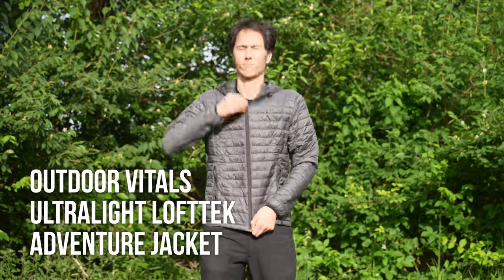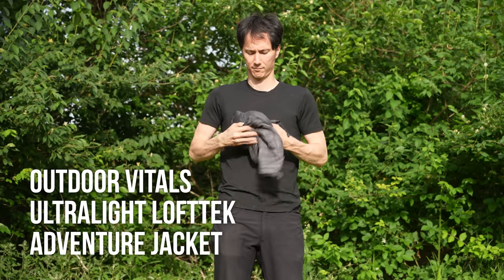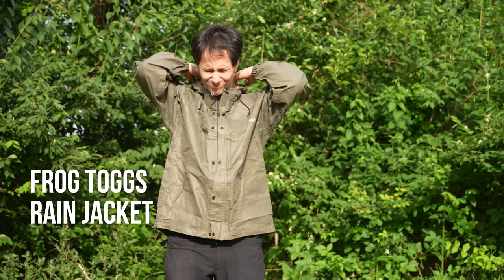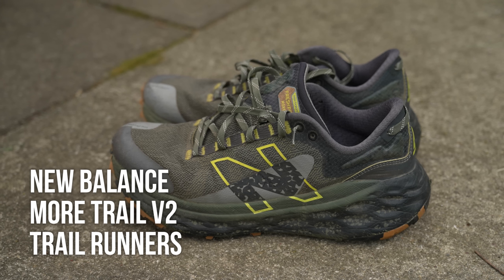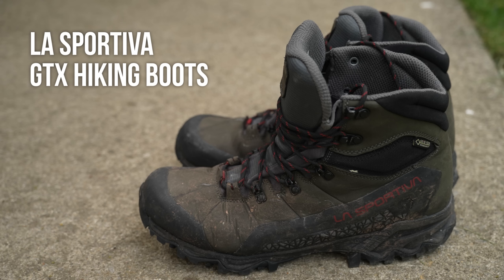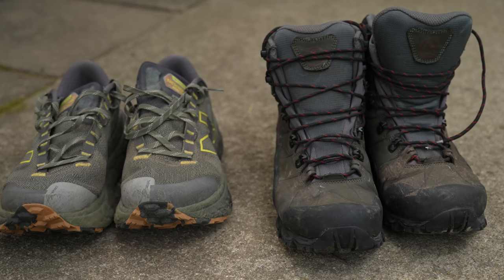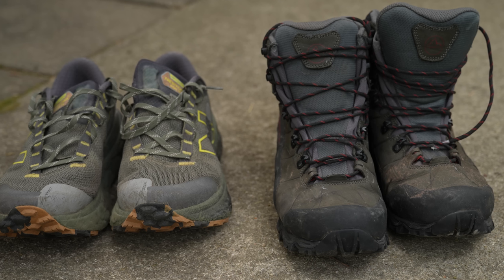For outerwear, I use this Outdoor Vitals synthetic jacket that can be easily packed up into a small, lightweight pouch for storage in my backpack. For rain, I use this Frogg Toggs rain jacket that was sent to us by a viewer. For footwear, I either wear these New Balance Fresh Foam More Trail version 2 trail running shoes, or for the winter, these La Sportiva GTX hiking boots. The New Balance shoes are probably my favorite hiking shoes I have ever owned. The cushioning is fantastic. I don't like boots that much, but it's always nice to have a pair of warm, waterproof boots.